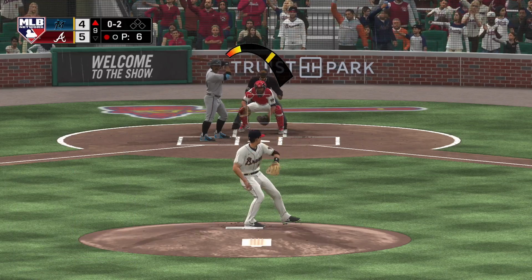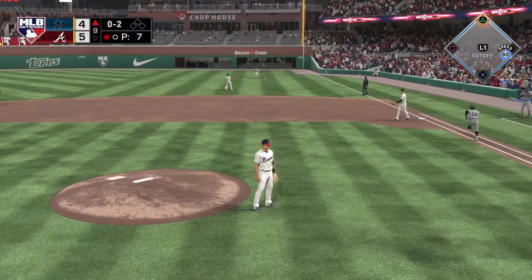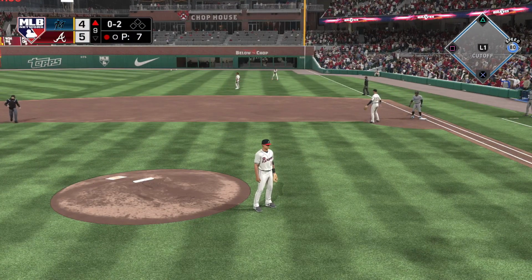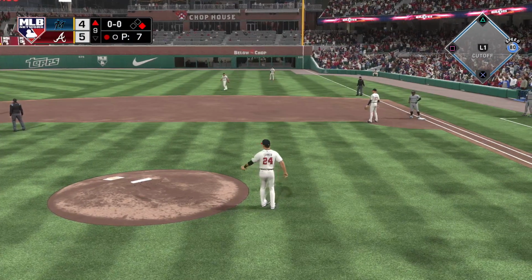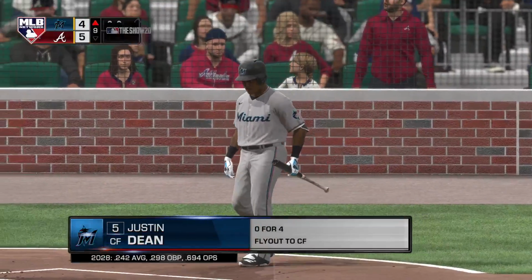He's got that certainly timed up now. I'd be shocked if the pitcher goes to the well 3 times in a row with off speed. And that's into the outfield for a 1-out base hit. Everybody needs a little love in their life right there. Nice piece of hit and get you some right there.